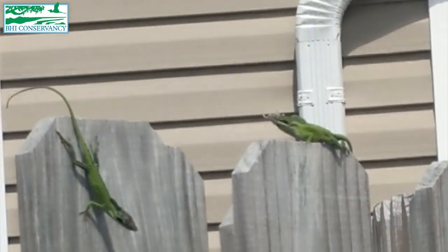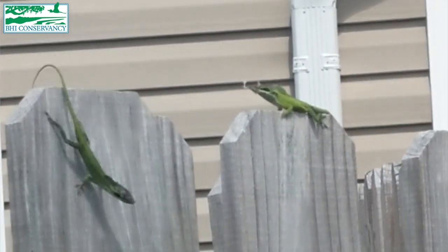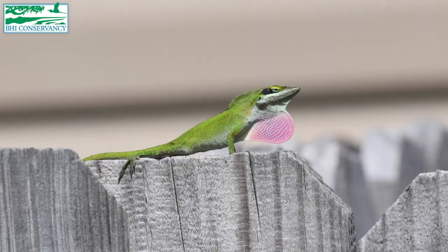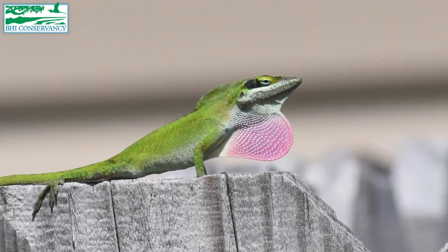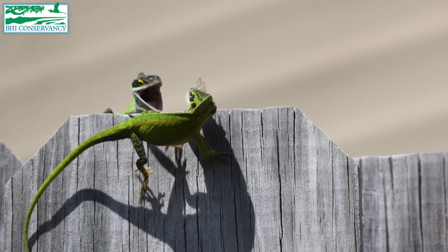For the green anoles that I see a lot in the backyard, they will do little push-ups to make themselves appear bigger than they are, and they also have a pinkish skin pouch on their throat that they can extend called a dewlap. They will flash that to other males as a warning to stay away. But if a male ventures too close to another male, then they might get into a fight.